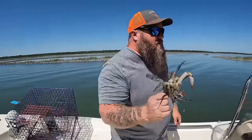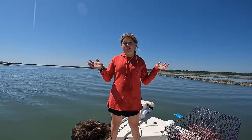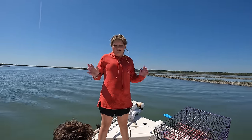Because of their pattern, they call them calico crab. Where are we putting them? That'll eat. We're gonna just put them in this back well here. Perfect. Now I have an unpopular opinion, but I like blue crabs more than I like my stone crabs. I do too. Back there, they'll be fine.